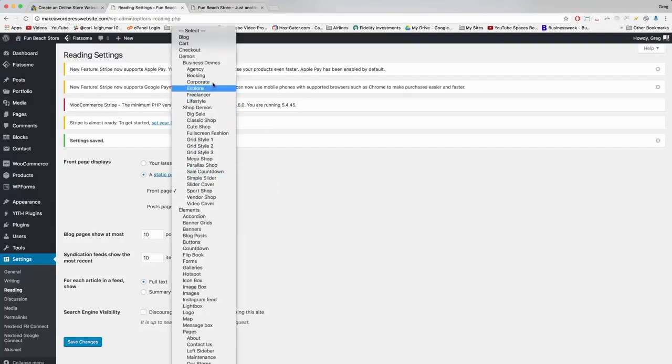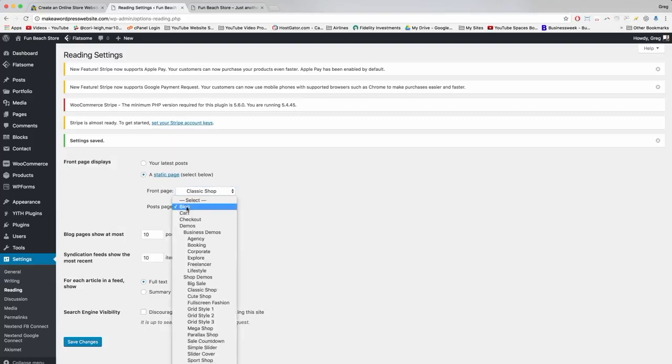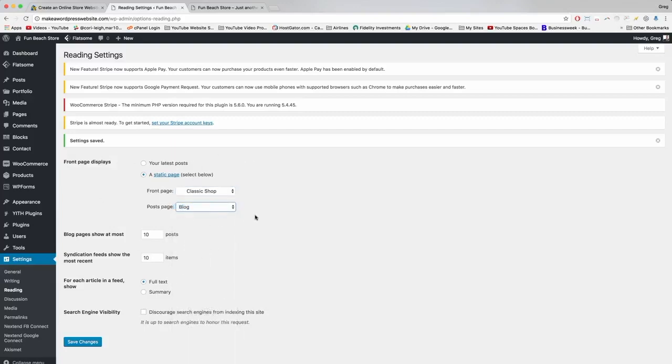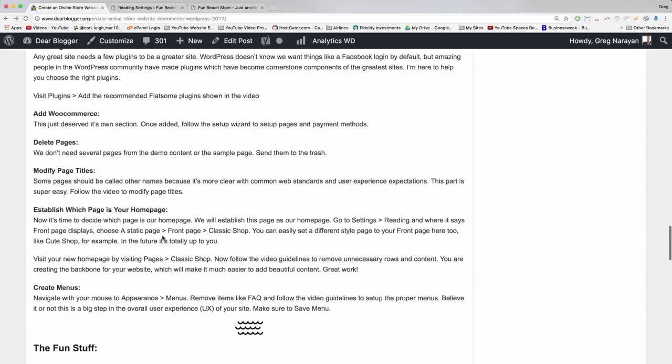We just want to revert back to classic shop because that's the one that I know how to build and that we're going to learn how to build together. And then we're going to do the post page as blog. So that's perfect. That's exactly what we want. And click save changes. All right, so just doing that, we've established which page is your homepage, and we're breezing right through the guide.